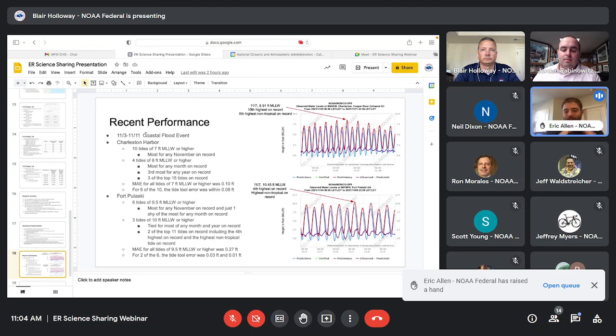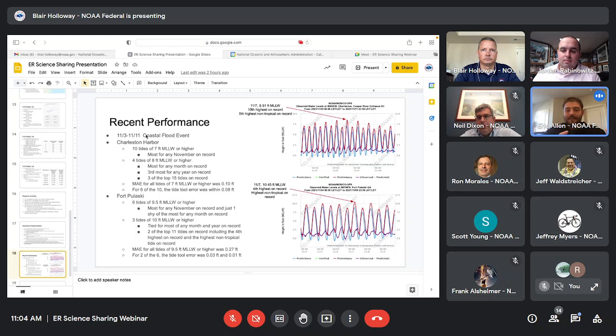Looking over a season, how much might sediment transport and erosion impact total water level in the tide, things like that? Is that something that might be a sizable source of error?